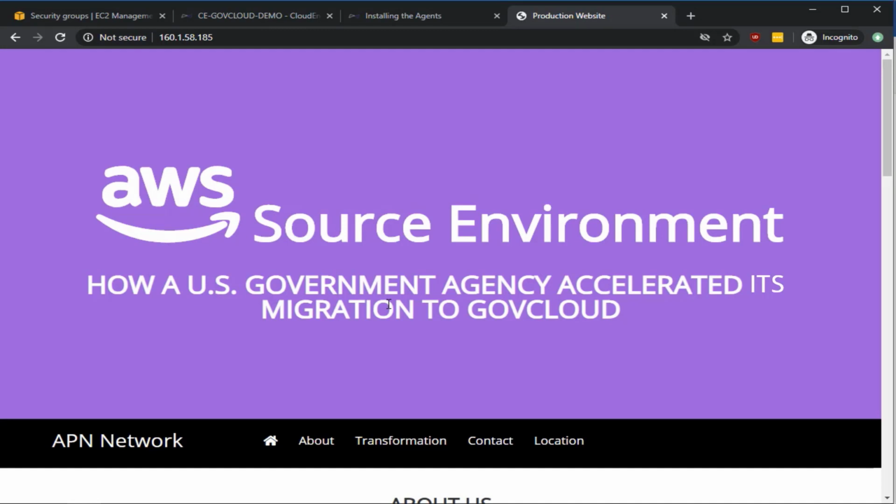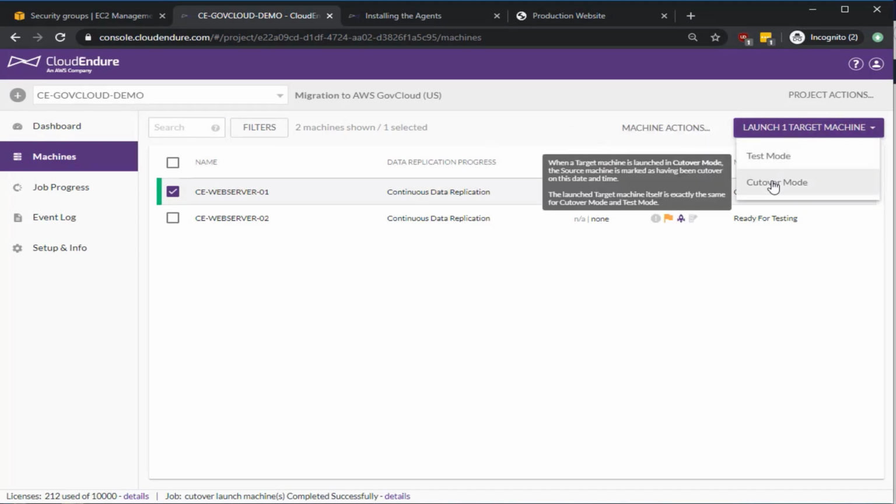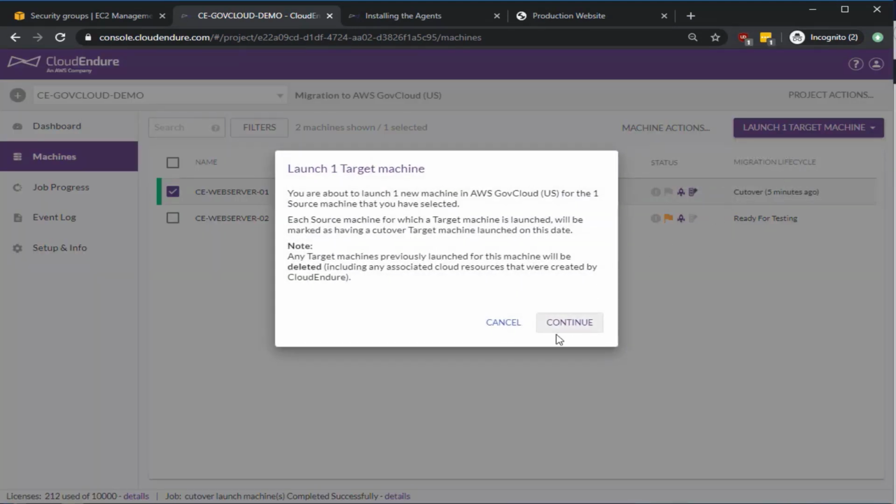So the goal now is to replicate the change that we just made on that web server to the GovCloud environment. To make that happen, we need to go into CloudEndure, go back to our web server 1, select it, and then launch a final cutover. And then continue.